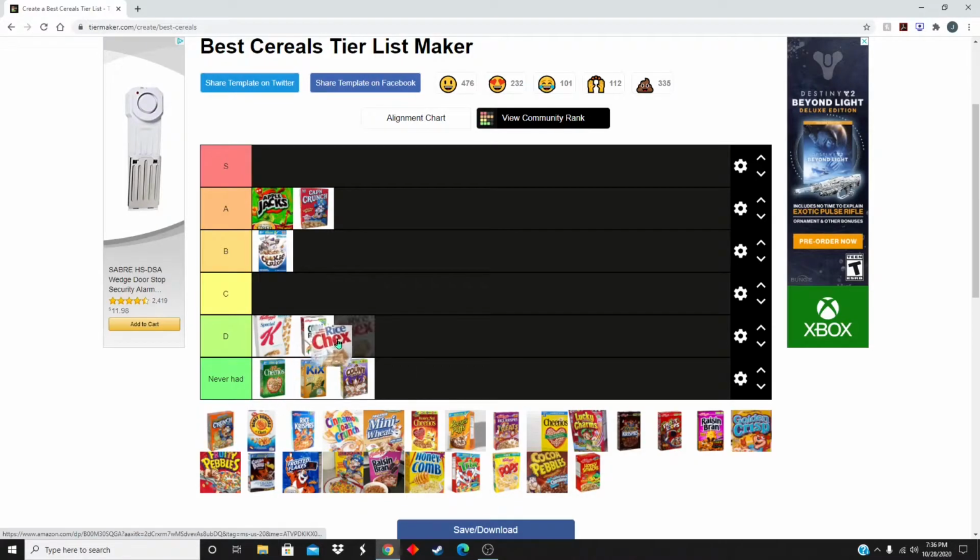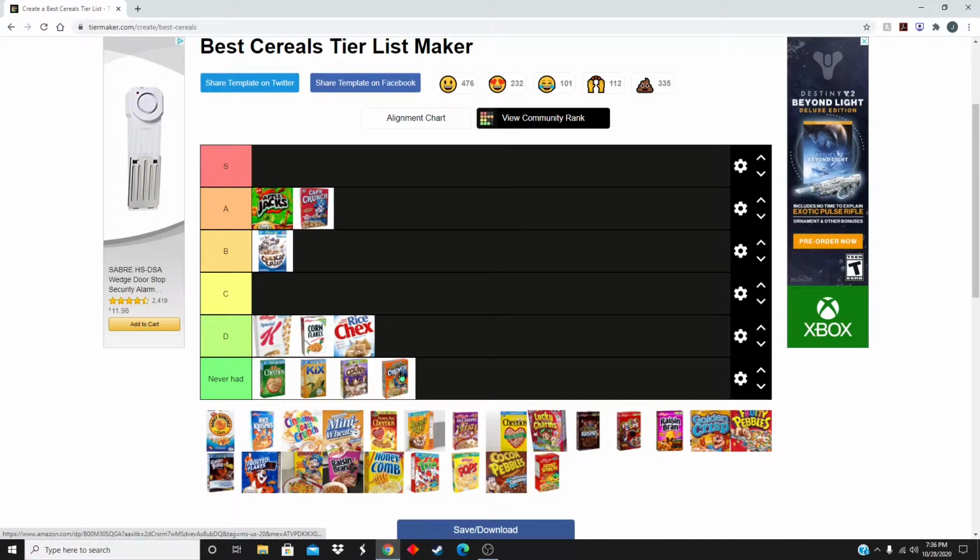Rice Chex, another plain one, D tier. I'm sorry. They have peanut butter Captain Crunch, but they don't have with berries. Oh no, they do. I'm blind. All right, we'll get to that eventually then. Peanut butter Captain Crunch. I don't think I've ever had it. That's gonna go in the never had category. Sounds good though. It's Captain Crunch. It can't be bad.